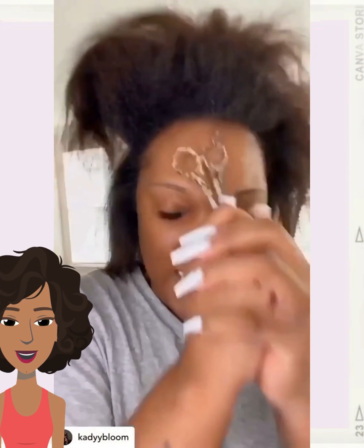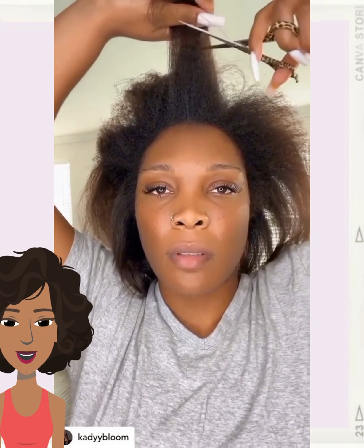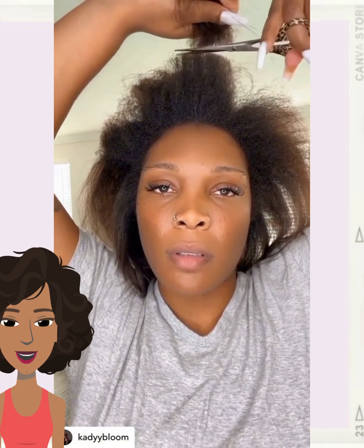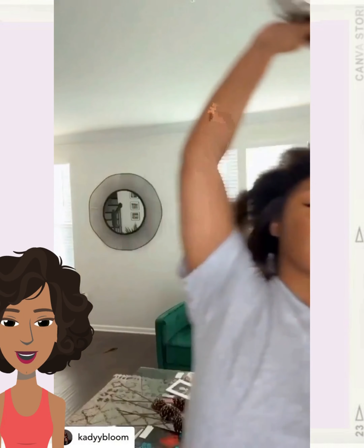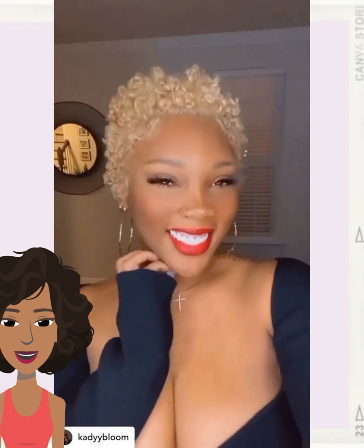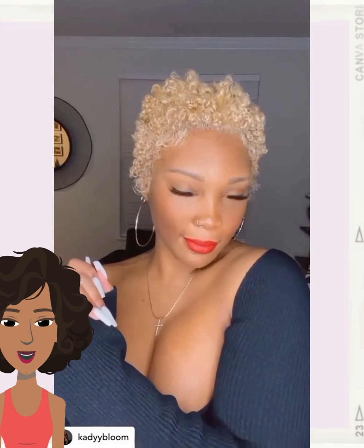Next up, we see someone grab the scissors. Looks like she's gonna do a big chop here. So she cuts the hair off. Oh, beautiful blonde coloring, and then she has her natural curls. So pretty. I love the pop with the red lip too. Very cute.